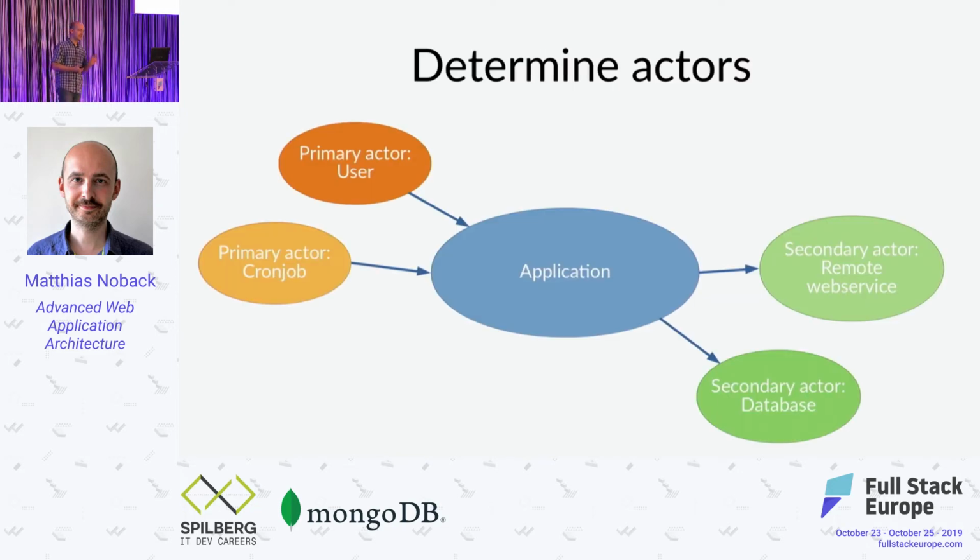You start with thinking about who is using our application and what other systems are we using. So in the first case, it could be like the primary actors. Those are the ones that initiate communication with our application. So it's like a user who is interacting with our application using the front end, for instance. And then another primary actor who also initiates communication could be a cron job. So it's just something that tries to speak to our application. And then on the other end, there are the secondary actors, the things that our application needs, that are not inside our application, but in the world outside. So this could be a remote web service that we need to talk to. It could also be a database server. We need to have it in order to do our job.